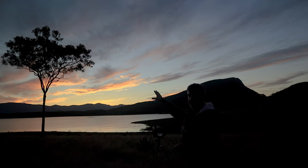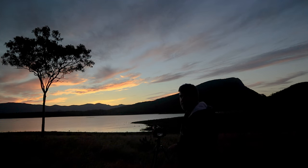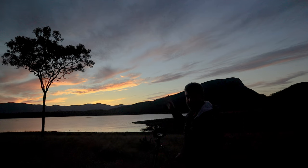I've got this tree silhouetted against the background, the setting sun. And I've got this beautiful colour, you can see it behind me. I've exposed you more to see the colour than to see me, because I think that's more important than I am. But as you can see, it is looking absolutely beautiful.